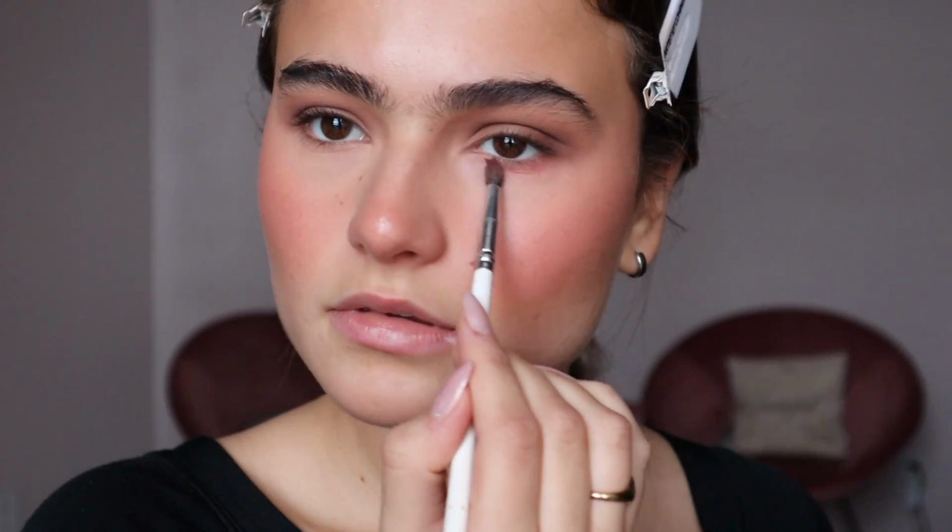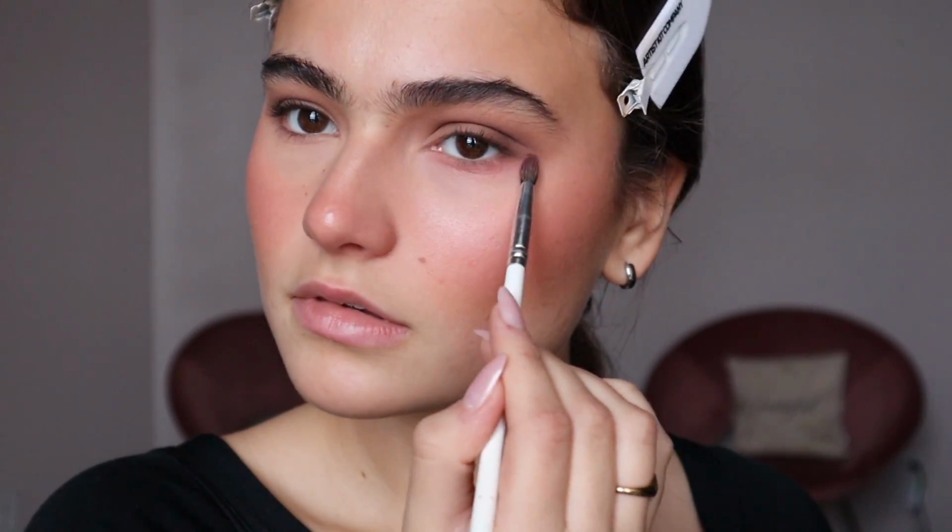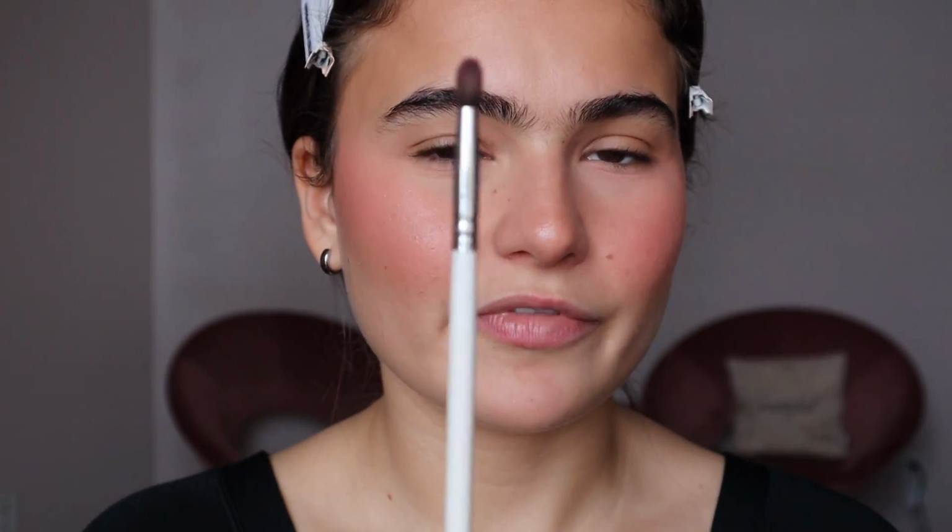Next, one of my favorite brushes ever is a small blending brush, perfect for any detail work on the outer V of the eye or on the under eye area. This is the Morphe and Jaclyn Hill JH40, or I believe the regular collection is the M506.